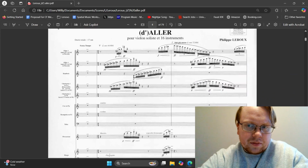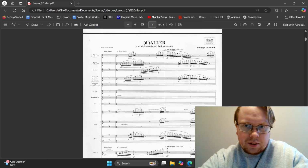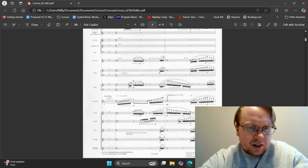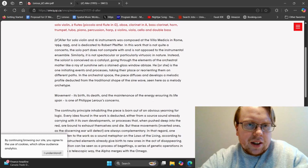And I think with that being said, we can get into it. This is what the first page of the score looks like. This was composed at the Villa Medici in Rome in 1995 and is dedicated to Robert Pfeiffer.